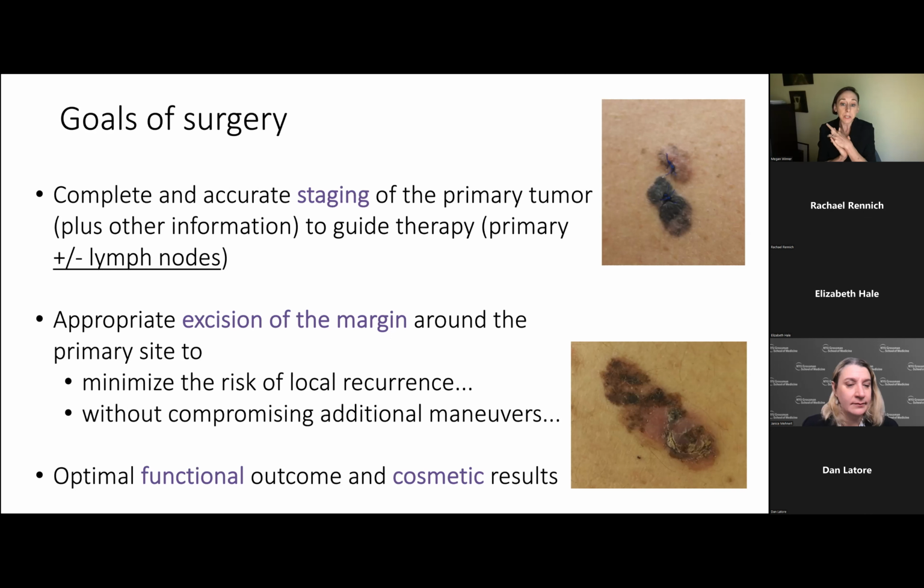And before I move on to the next slide, a lot of my patients who I see in the office ask me why Mohs surgery isn't available for melanoma. And there's two answers to that. Number one is that the margin that we need around the melanoma makes the advantage of Mohs surgery really minimal.